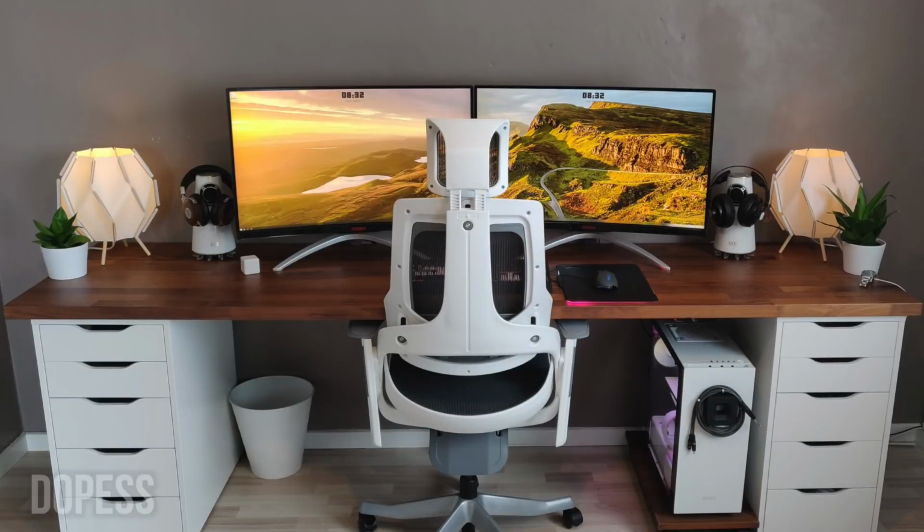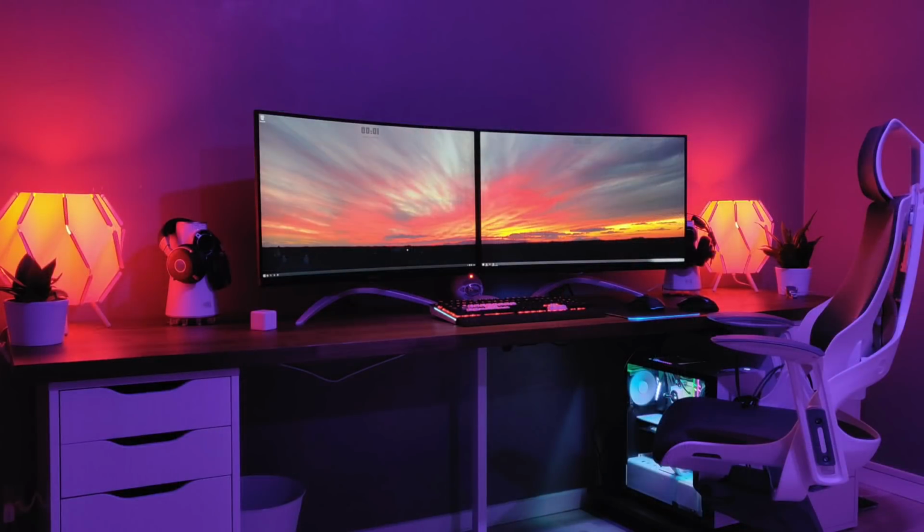But let's kick off episode 174. First up, we have Dopess with a pretty dope dual monitor setup. Rocking the IKEA desk setup with the Alex drawers and the Carlby desktop. And I'm a big fan of that chair, even though I have no idea what it is. I don't think it's sold in the US.